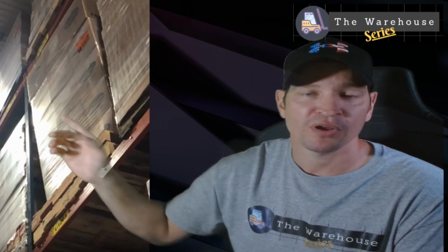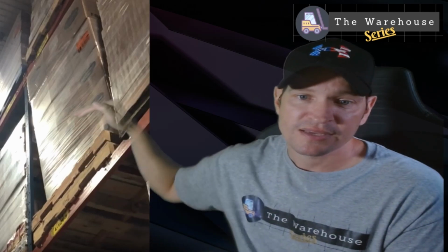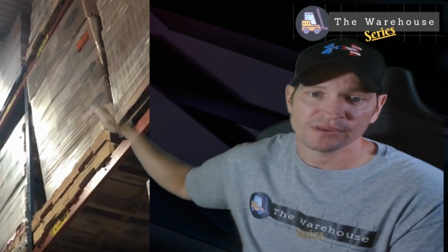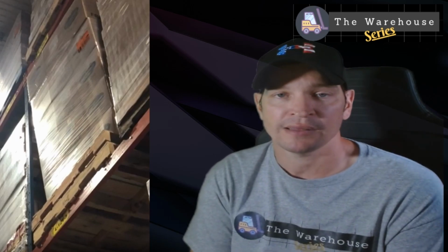Now, this here was probably leaning when it was off the dock. So either A, these cases that are being crushed at the bottom of the pallet, this pallet needed to be restacked by a clamp machine probably. All you had to do is cut this bottom layer and clamp it and put the bottom layer on the top layer, and you probably have a pallet that's not leaning anymore.